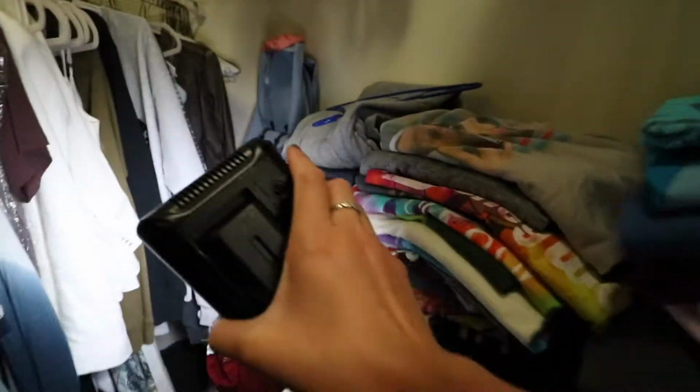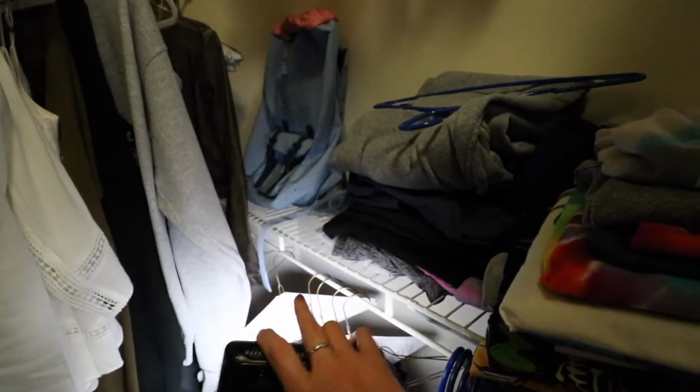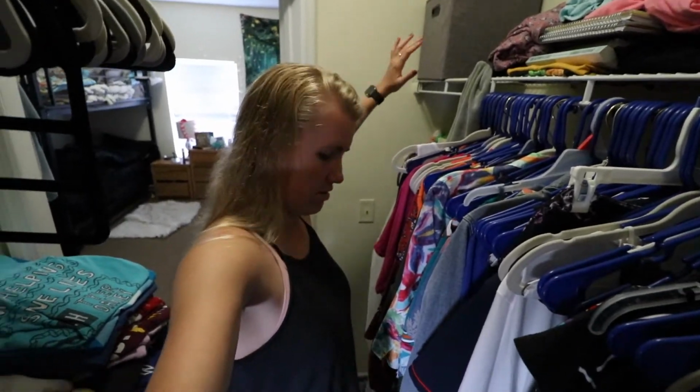There is also a little room back here, mainly just kind of storage. I don't foresee anybody using that space over there. And just in case you're curious, there is enough room to stand in here. I have changed in here before, and there's enough room even though there's clothes hanging everywhere.